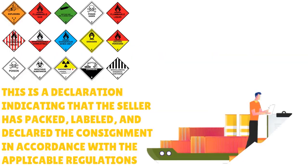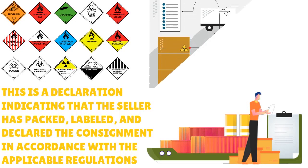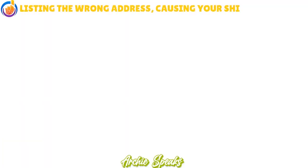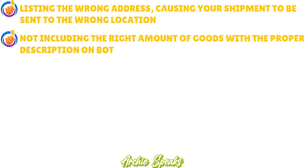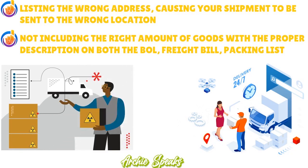Now, if the shipping docs are filled out incorrectly, this could actually create problems, okay? There are a variety of different problems that could arise if you don't fill out all your shipping documents correctly. Some of the common mistakes that shippers make and the corresponding repercussions include listing the wrong address, causing your shipment to be sent to the wrong location, and not including the right amount of goods with the proper description on the bill of lading, the freight bill, or the packing list. Any mistake that's made with regards to shipping documents will always cost you time and unnecessary stress. In some cases, it could even cost you money. The best way to avoid those mistakes is by getting yourself some help if you can, okay?